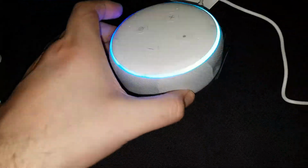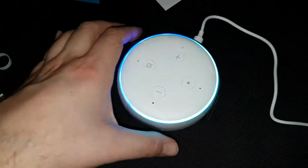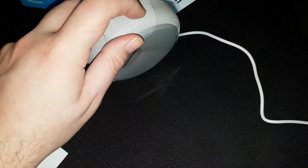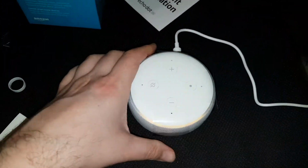So I've just turned it on for the first time. That's it there. It's got a really nice fabric feel to it. I think the Apple HomePod has a fabric feel, but that's really nice. It just feels more organic, I suppose.